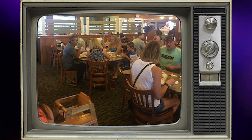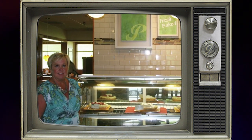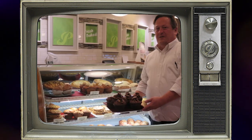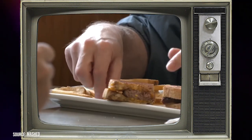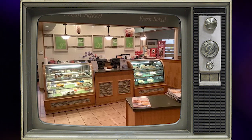The winds of change swept through the Perkins empire, and it became abundantly clear that this culinary powerhouse was destined for greatness. Capable of diversifying their offerings with finesse, Perkins took the stage as an all-purpose, all-day restaurant, catering to every craving and occasion. Now here is the most interesting fact about Perkins.